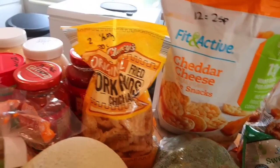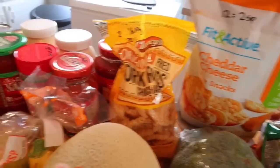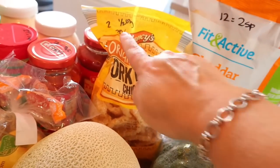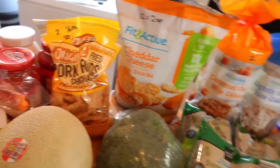I also got my husband some pork rinds. He likes to have pork rinds, and those are actually good mixed in with salsa. So a lot of people that are doing keto eat the pork rinds because they don't have carbs in them. Those come out to 2 points for ½ an ounce or 80 calories.